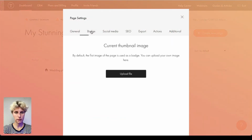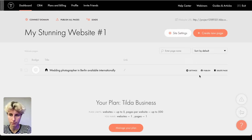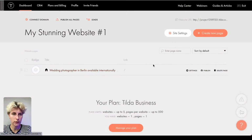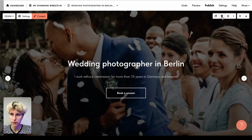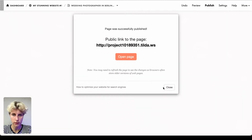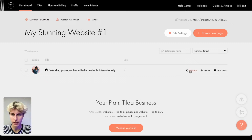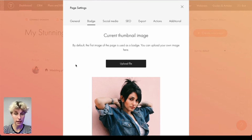The first image on the page becomes the badge of your page. Which is not the case. Let me just do it again. Maybe because, let me just delete this, publish, save and continue. Yeah, so now the first image became a badge.